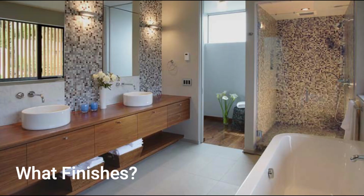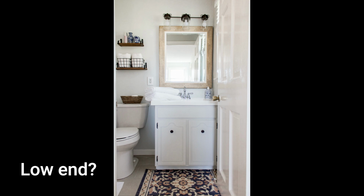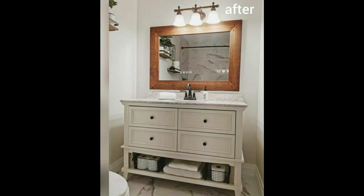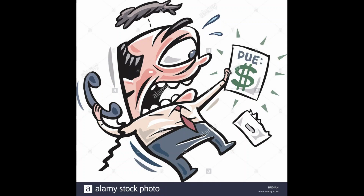Number 2, what finishes do you want? Are you going for more high-end products or low-end products? Are you willing to compromise in some aspects of your bathroom renovation? For example, my light fixture was in pretty good shape, so we spray painted it a dark brown color, and we were able to save a couple of hundred dollars. So at the end of the day, if you have expensive taste, you get an expensive bill. Guys, that's just the way it goes.